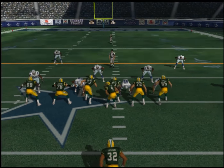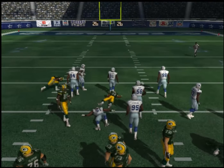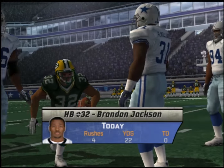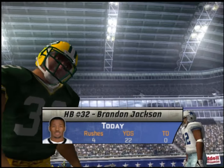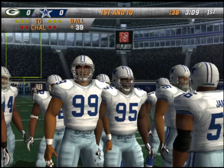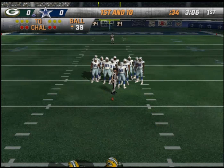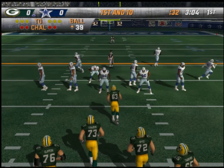Jackson, the lone back. Hand off to the tailback. Pushes off. They're going to spot this one at the 39-yard line. And that's now three tackles for him in this game. Jackson pushing his way through the would-be tacklers. He picks up solid yardage. Ball on the 39-yard line.